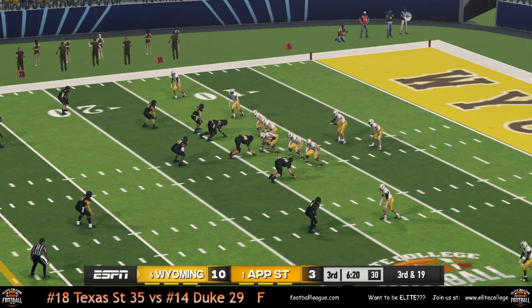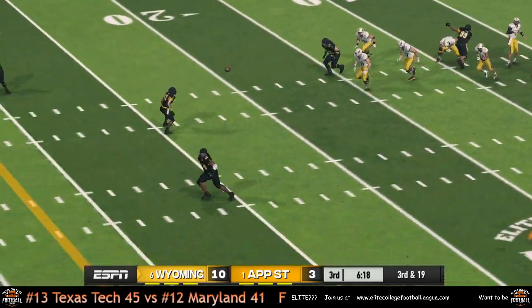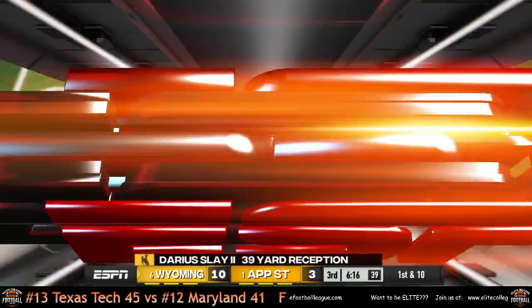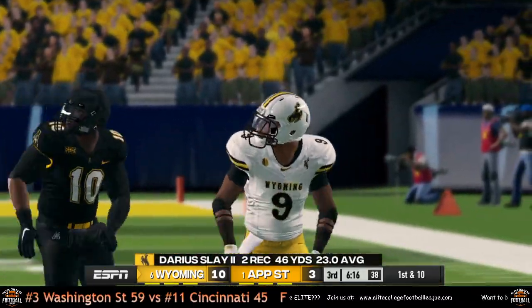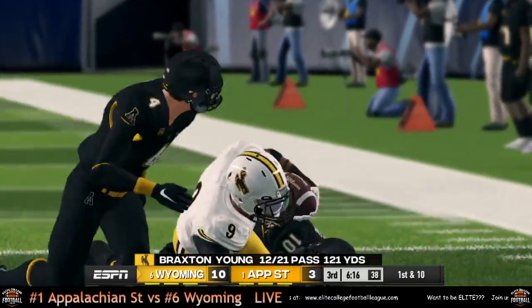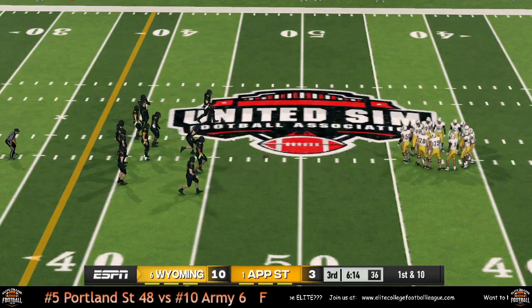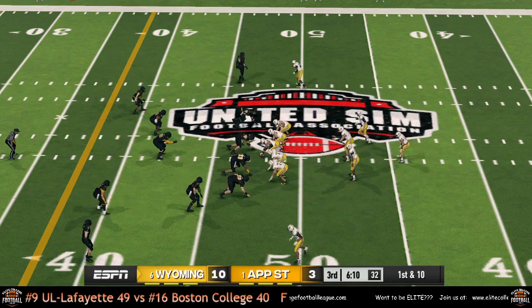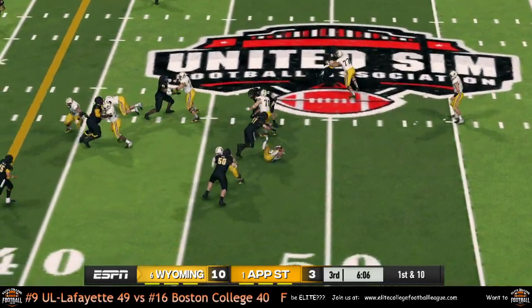Yeah, he was throwing to Casper. Yeah, he was just like, F it, somebody down somewhere. Oh, wait, catch. And that is a 39-yard play to Darius Slay, who we just saw for the second time in this game. Great catch by Slay. And that was a great throw. I mean, he put it only where his receiver could get it. Yeah, Braxton Young with a great throw there.